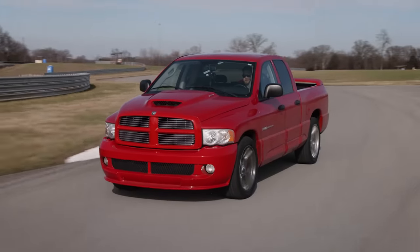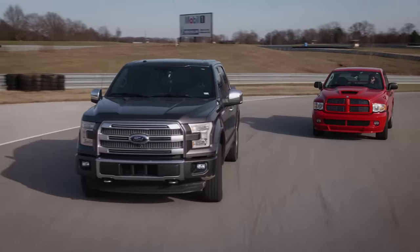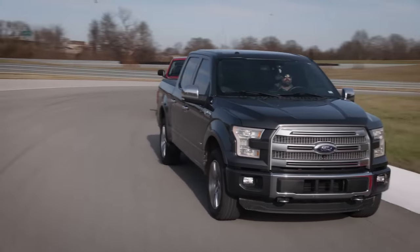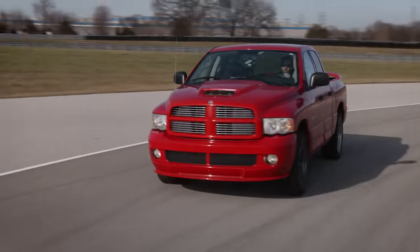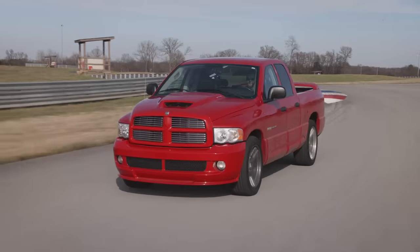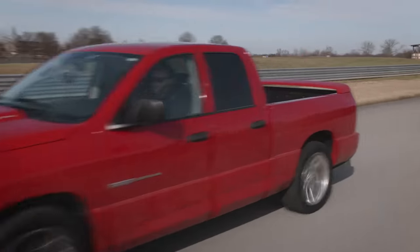You just have to put light pressure on the brakes and it'll slow down. I gotta say, even though it don't sound cool, it handles quite well. It really does. The tires, you kind of hear them screaming a little bit. They give you plenty of warning before they're about to let go. Just all about having fun.